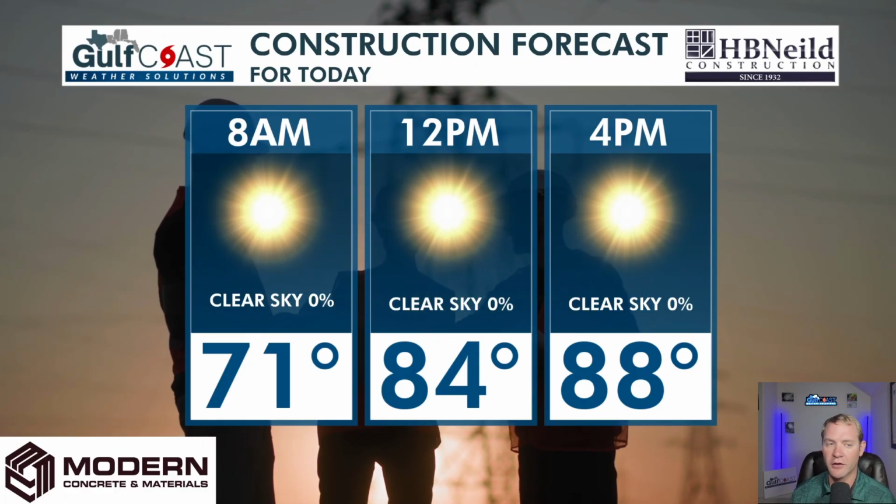Clear skies, temperatures starting off into the low 70s, later on this afternoon getting into the mid to upper 80s. This is all thanks to the upper level flow that we have.